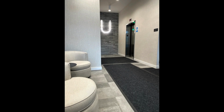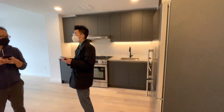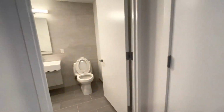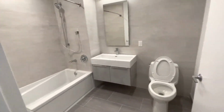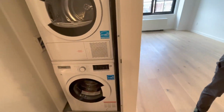Our first stop is called The Urban. It's a newly renovated luxury building. I love that it's entirely digitized and you can unlock your units and gym with your mobile phone. This first unit is actually just a 1-bedroom, 1-bathroom at lower rent prices, of course, and already you can see that the space is a lot bigger and even the bathroom is a lot more spacious, and of course, washer and dryer in unit.